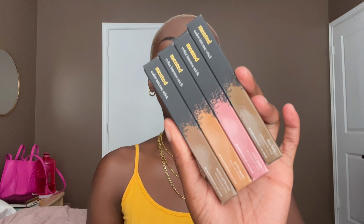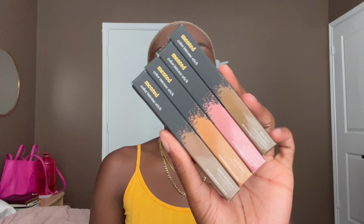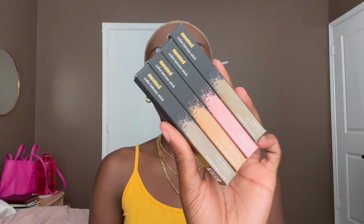Mented Cosmetics is a vegan and cruelty-free cosmetics brand. And today I have a very special surprise for you because Mented just launched their Color Intense eyeshadow sticks. Y'all look at this, the packaging is so cute. There are 4 colors and I'm gonna go ahead and swatch them for you.